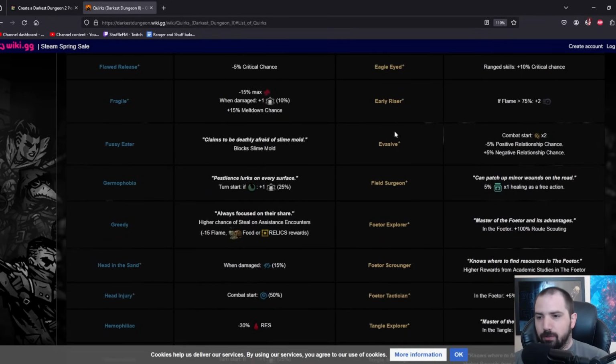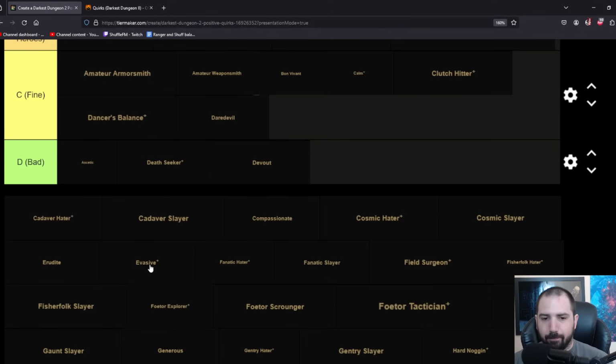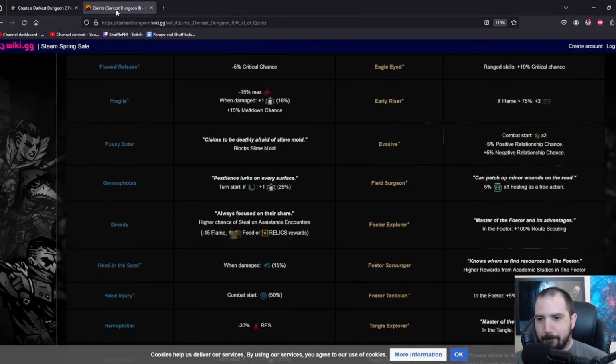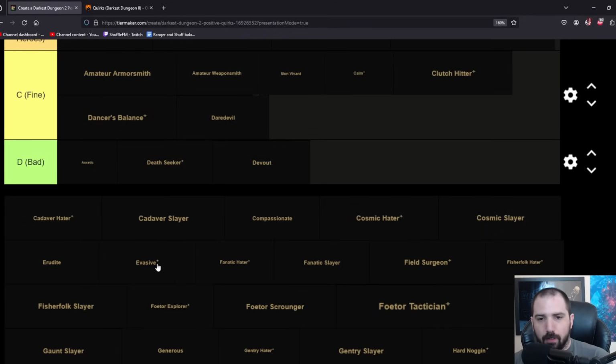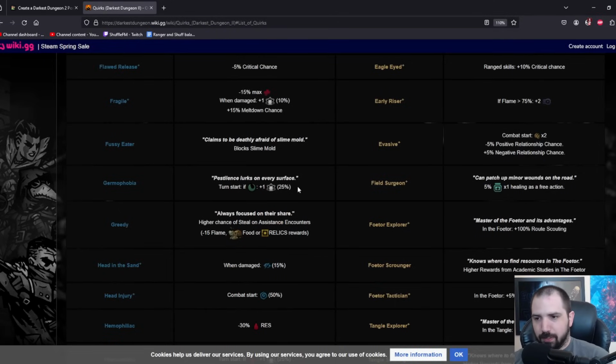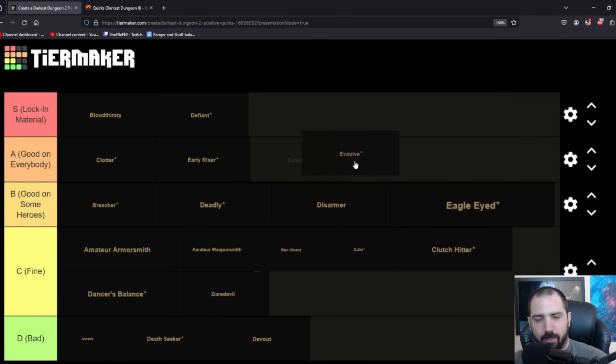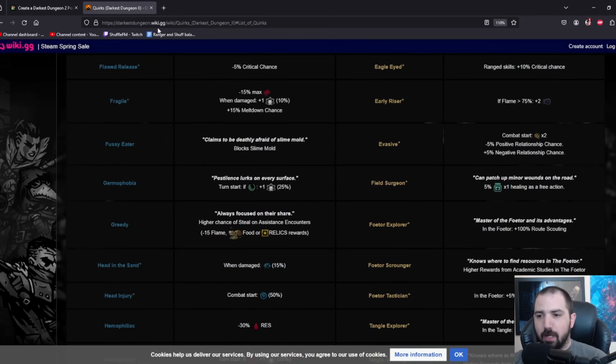Evasive, combat start 2 dodge plus, but then also your relationships suck a bit. Did I skip Erudite? No, it's just lower. What the heck? Alright. So evasive, it's alright. I mean, starting with 2 dodge plus is pretty good. The relationship stuff is only 5%. How bad is that, you know? It might be good on everyone, actually, because starting with 2 dodge plus is actually pretty good. If this was 2 regular dodge, I don't know if I put it there, but yeah.